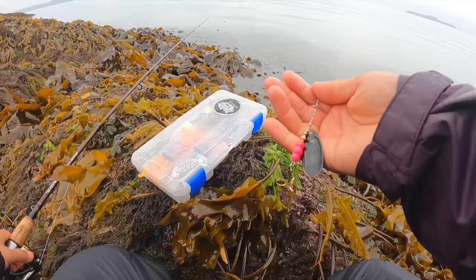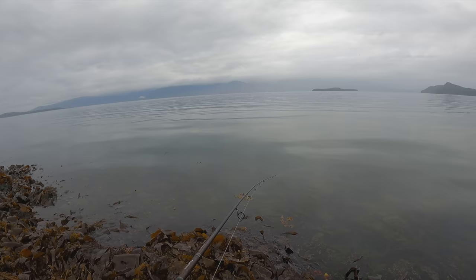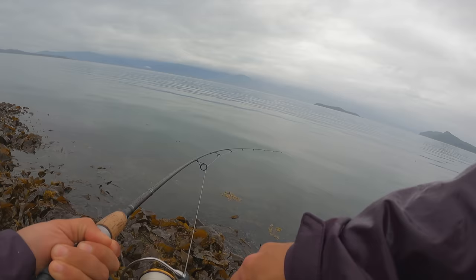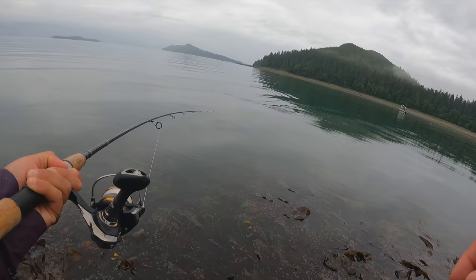Very nice. Alright, we're going to switch this up now. We'll try a flying C. I used to eat them growing up. They used to fish. Oh, there's one. Small one. Oh, not bad. Fish on? Yep, fish on. I'm going to keep him down. Alright, flying C, second cast. Whoa, whoa, whoa.